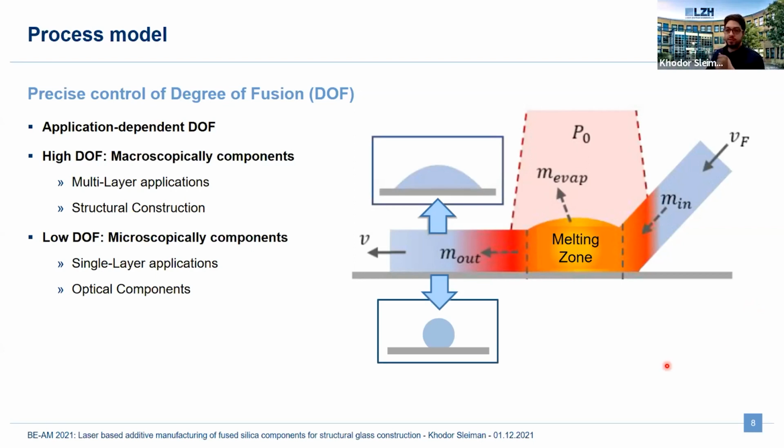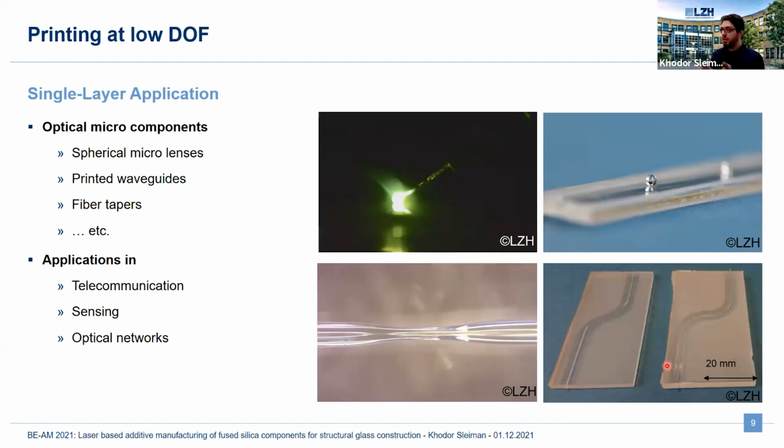A low degree of fusion is also very interesting, because there the form of the glass filament is still visible in the cross-section, and it's better for microscopic components. For example, single layer applications like optical components, which I can show you here. So we could print spherical micro lenses like this, where the glass filament is just heated up and then deposited at once onto the substrate.